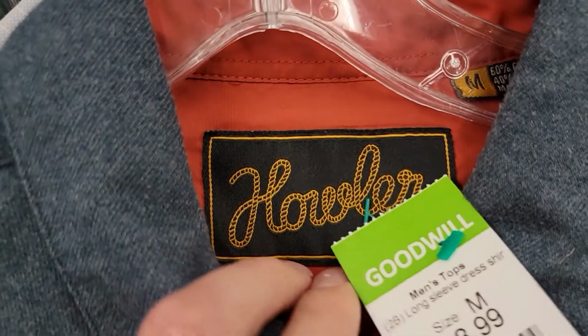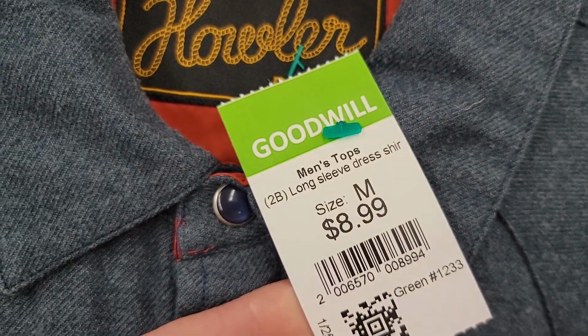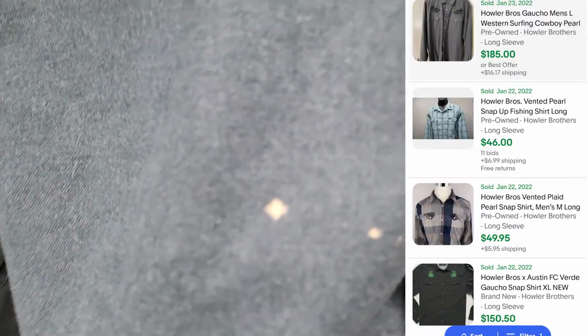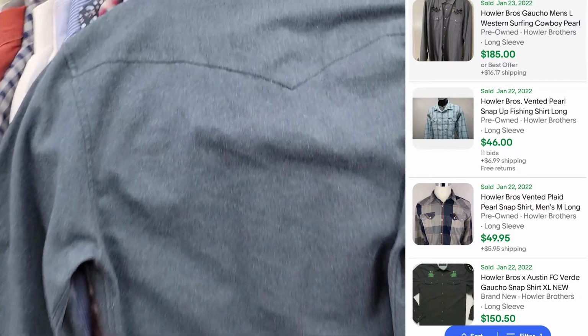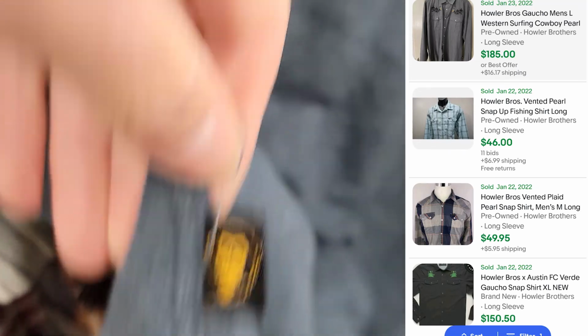This is the holy grail of shirts right here in Austin, Texas, Howler Bros. If you find this shirt right here, you should buy it 100% of the time. Even though this one has a bleach stain down at the bottom, the sell-through rate is 200%, and so I went ahead and took a chance on this one because I do still think it'll sell.